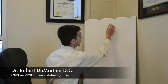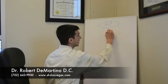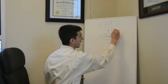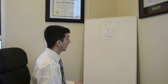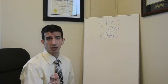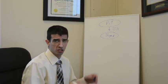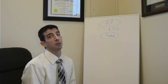First step here, right at the very top, we have your pituitary gland, okay? And your pituitary gland is going to tell your thyroid to create thyroid hormone by using what we call TSH, thyroid stimulating hormone. Now, you've probably seen this tested on your lab work. Depending on the lab you go to, the range will be anywhere between 0.4 to 4.5. And in reality, that's way too big of a range. You really want this number in a much tighter range, somewhere between 2 and 3. It's an optimal range, not a medicatable range, okay?